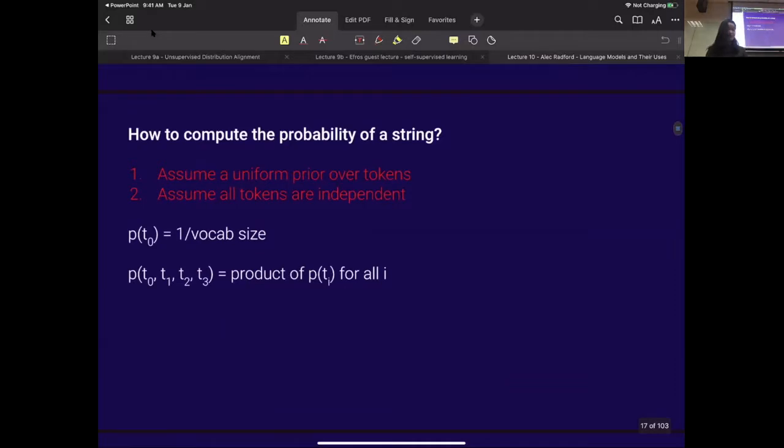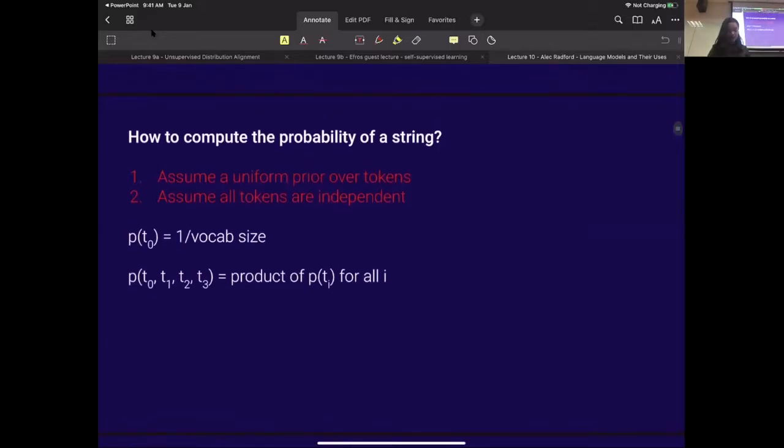So how do we compute the probability of a string? The most simplistic model is we assume a uniform prior over tokens and assume all tokens are independent. This is really simplistic, and we can do better than that.